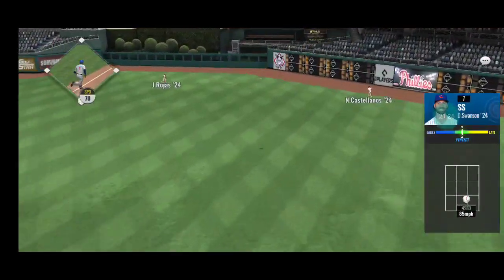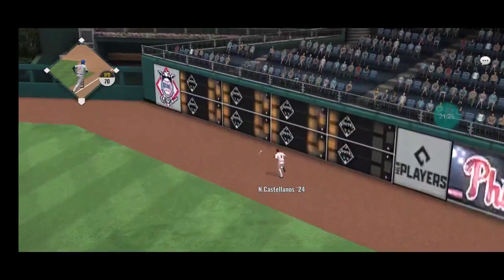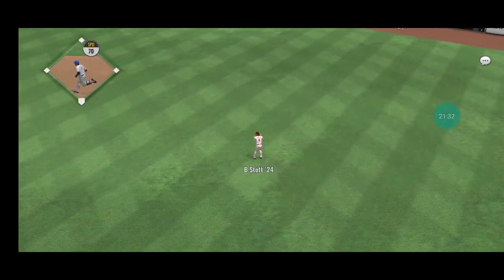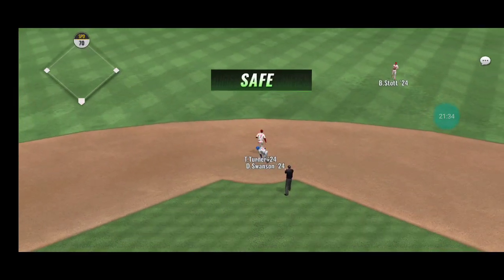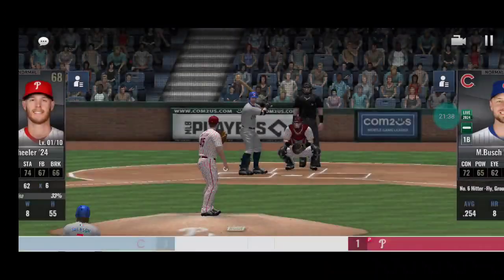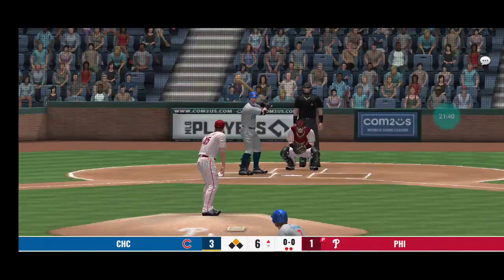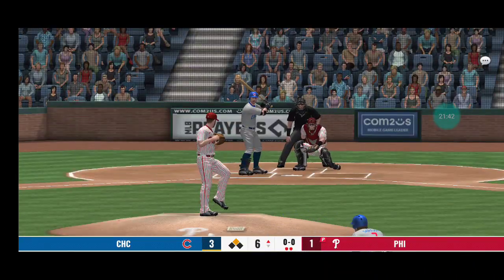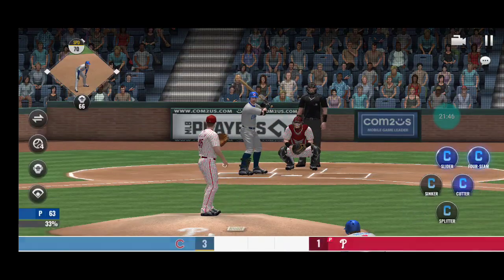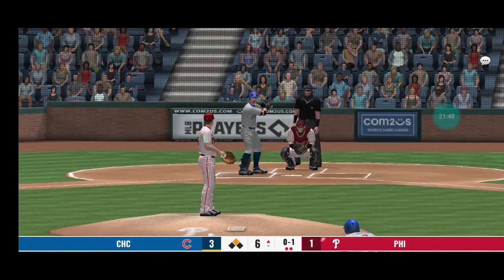This ball is hit straight towards right center. That's in there. Base hit. Runner goes for second. And he is safe at second base with a double. And the pitch. Hop back and out of play. Throw is on the way.